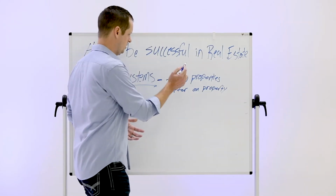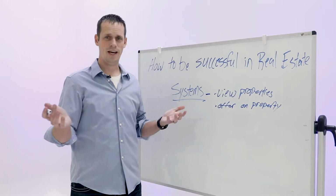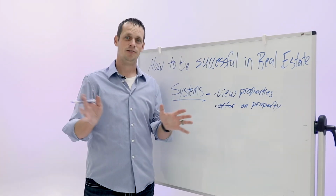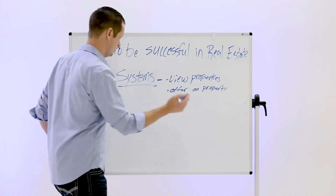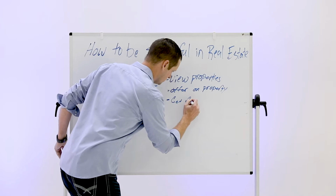So you've viewed the property, you've offered on the property. Say the offer gets accepted. Well, what's next? Unless you're just made of money, you're going to have to get some financing. So that'd be the next step in the system: get financing.